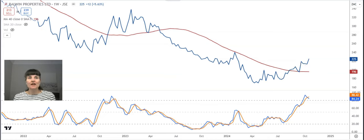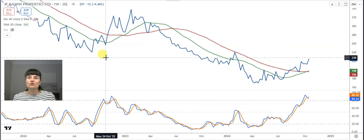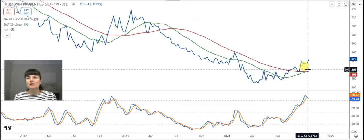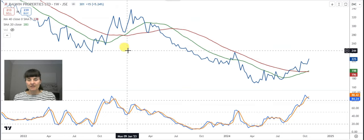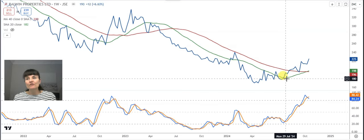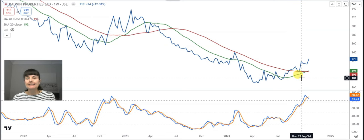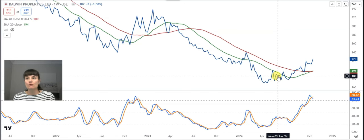However, I also want to highlight a very important positive formation here, and that's what we refer to as the golden cross formation. This green line represents the 20-week moving average. My red line represents the 40-week moving average. When that 20-week moving average breaks upwards through that red 40-week moving average, it's seen as a golden cross formation, and it is confirmation that the bullish trend towards the share has been confirmed. Very positive for any long-term investor, and that has been the case on Balwin.